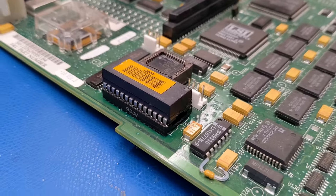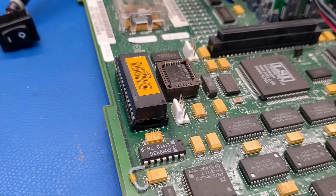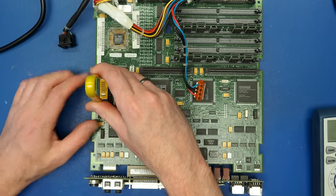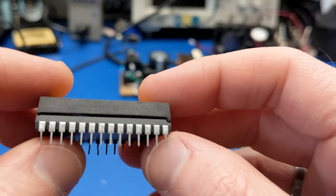The only item to address on the motherboard is the NV or non-volatile RAM. The NVRAM contains our RTC or real-time clock and stores the MAC address as well as a few other values. It is powered by a lithium backup battery, and that is long dead. There are two ways to correct this.